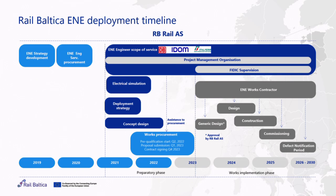Also in the timeline you can see that right after the contractor is in place, work on generic design will start. And then in parallel, design, construction and commissioning activities will be ongoing. They will be in parallel as the whole line won't be constructed at the same time. So the start of the activity is the start of the first priority sections, and the end of the activity is with the final sections of the Rail Baltica line.